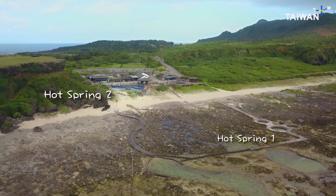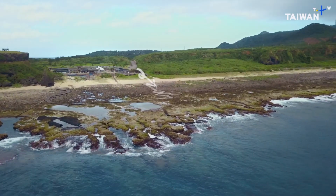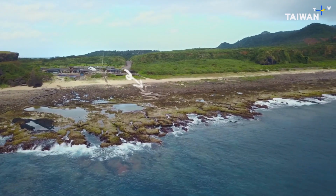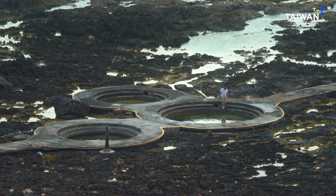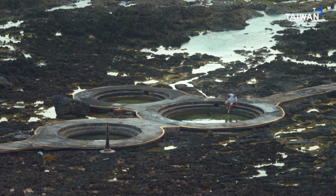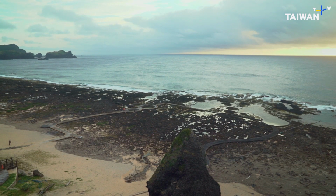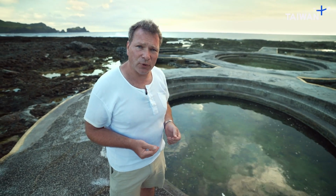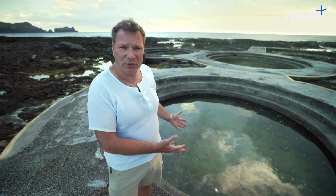There are basically 2 parts of this hot spring. This is the more traditional part. During high tide, these pools are actually covered. And then there's a more modern part over there that we'll take a look at later on. I actually prefer this part because it has a lot of the traditional feel to it. You can see here, these pools right now, nobody's in them because unfortunately, because of COVID, they've been closed for a while, but they're gonna open in a few days and people will be able to use them again.